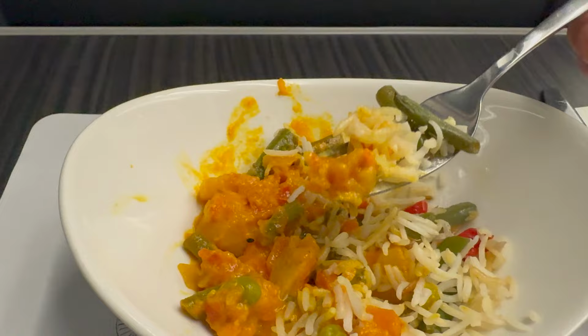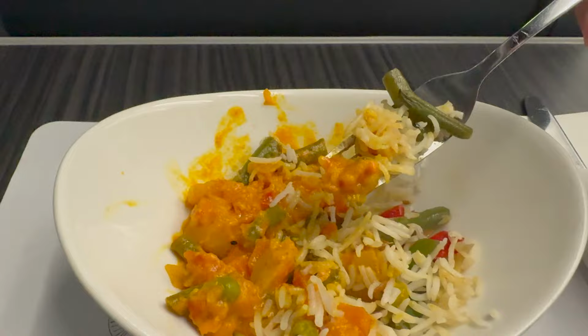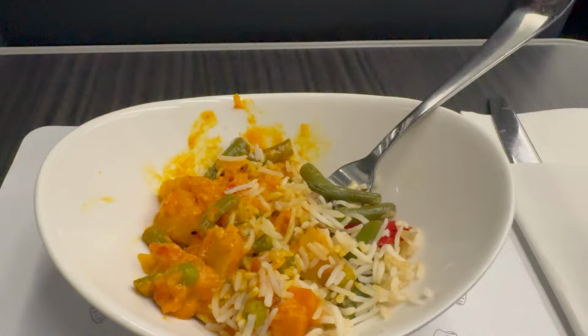If you're on the dine, we would have had gammon and mash, but this is the dish menu. So chicken casserole and this. Let's see what we can get. We have chicken casserole, and hopefully we'll get that raspberry mousse as well.